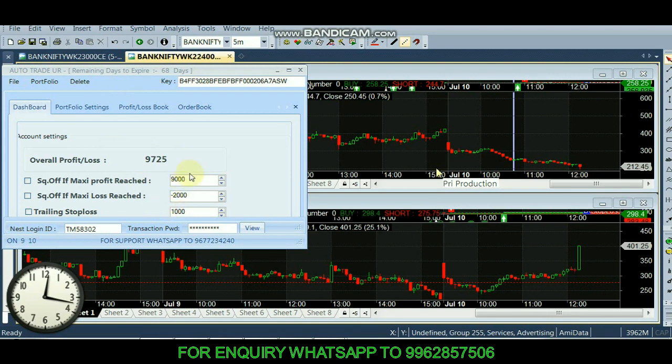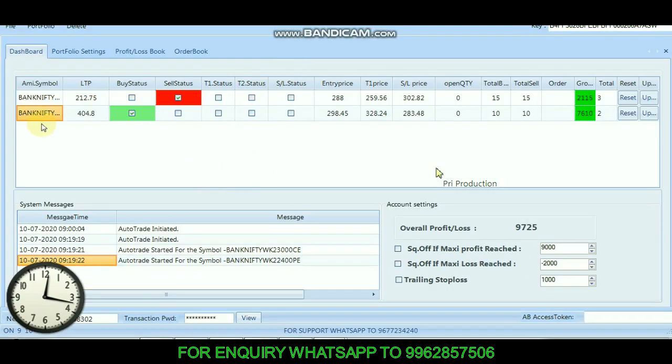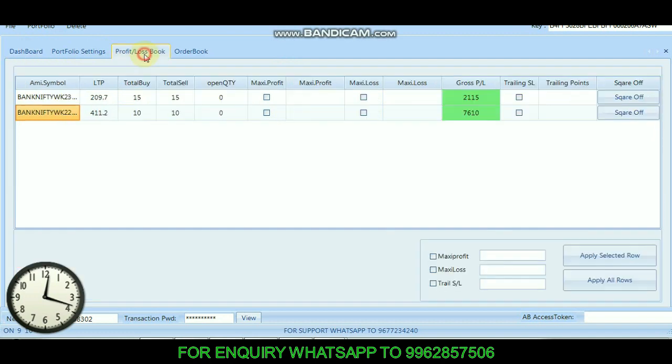So now the time is 12:17, and it has squared off our position automatically. So today we made 9725 profit. In the call option we made 2115 profit, and in the put option we made 7610 profit.